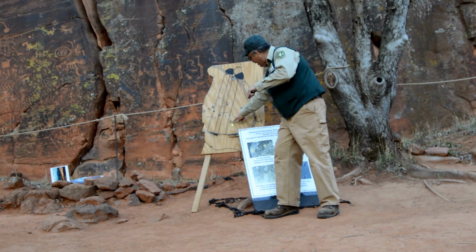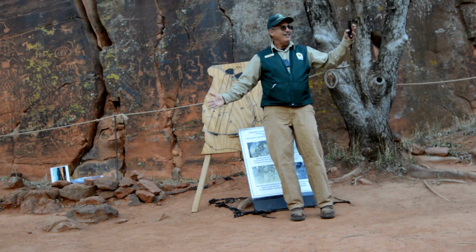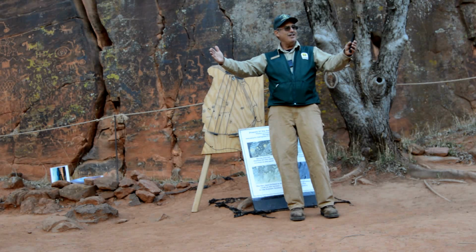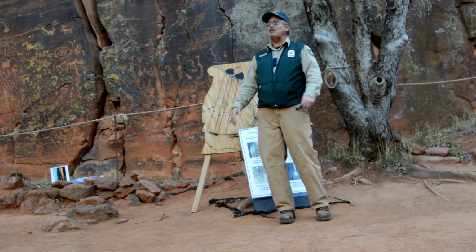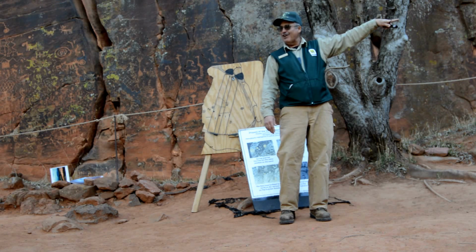Now, you look, so that takes care of this one. Now we look at the dot right here. What do we call that weather pattern in Arizona and the Southwest from June 15th to September 15th? Monsoons. We get our rains then. But if you know anything about the monsoons, we got to get moisture here first.